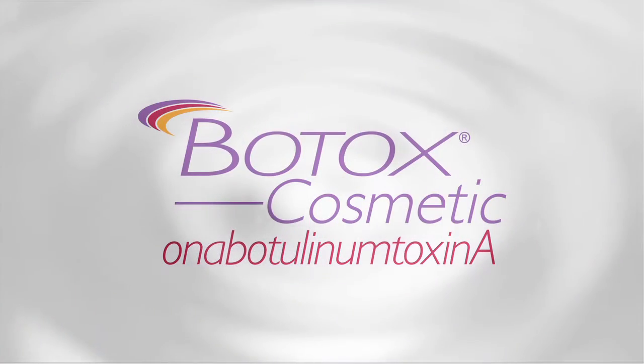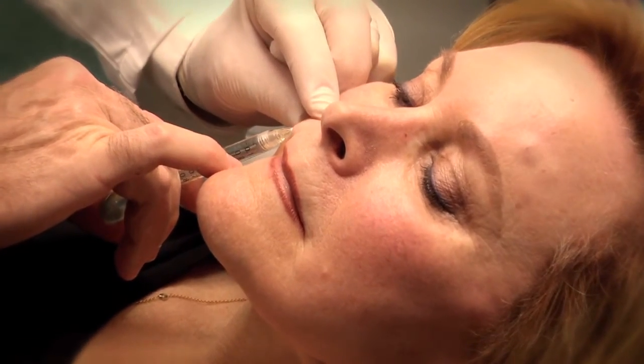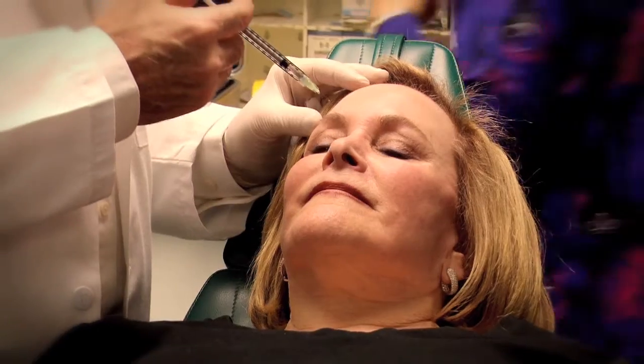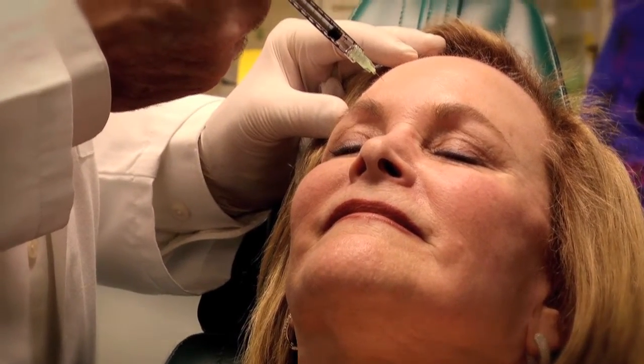When Botox was introduced, it really addressed the real problem, the muscles. If there's hyperactive muscles moving the face in certain ways that cause these lines, if we can weaken those muscles, temporarily relax them, the lines smooth out.